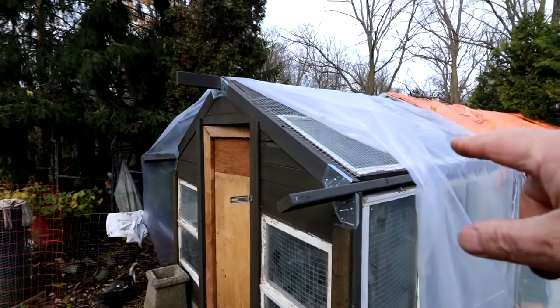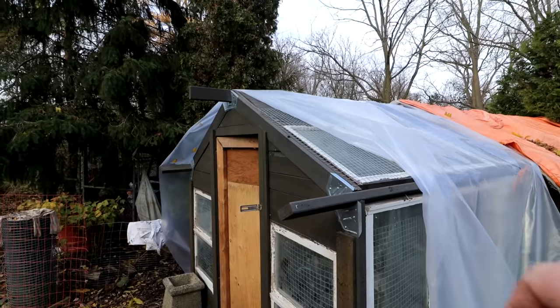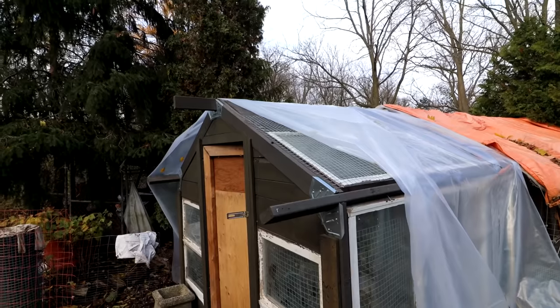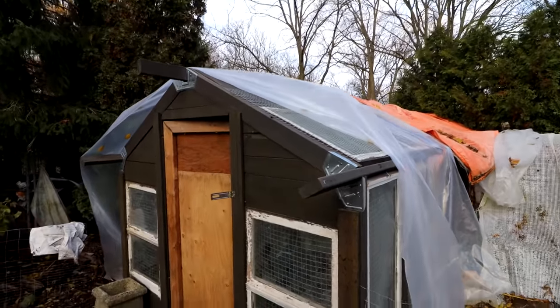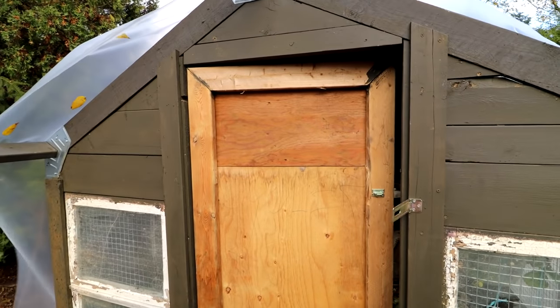You can see there's hardware cloth on all the skylights to stop that breaking if something falls, a tree branch or something. And she's battening down the plastic on top to keep it all waterproof for the winter. And that'll help the snow sliding off. So let's go inside and have a look. The door isn't finished yet, but everything works now.